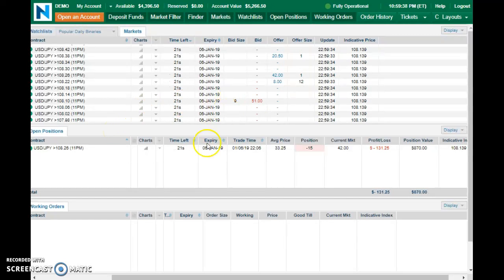Yo, I'm back. We're under 30 seconds. We got to see the trade is winning. So we're going to watch this trade close out. Y'all remember what the trade was? It's 108.26 on USD JPY, to stay beneath that price, and it is underneath that price right now. We're 12 pips away from that strike.